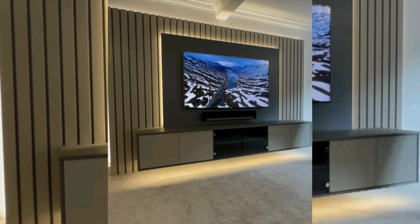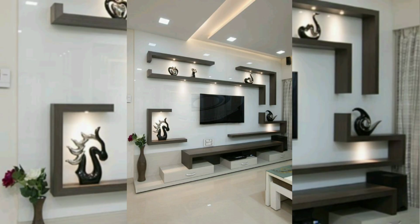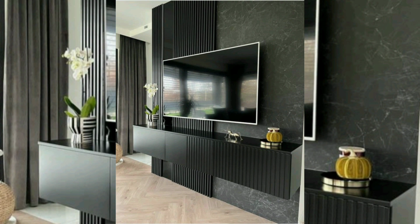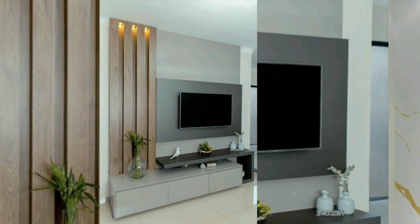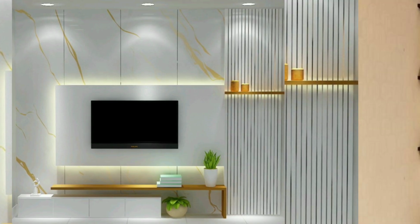Wallpaper or wall decals. Use wallpaper or wall decals to create a stunning backdrop behind the TV. This can be a bold pattern, a subtle texture, or even a nature-inspired mural. Custom cabinetry. Design custom cabinetry around the TV to hide electronics, store media, and display decorative items. This creates a polished and organized look.